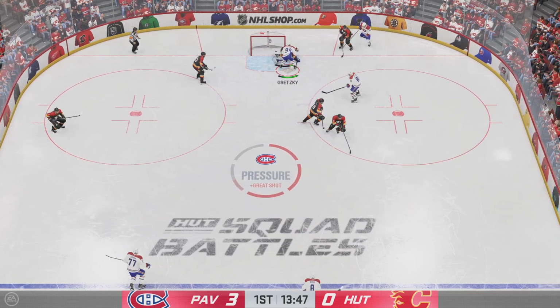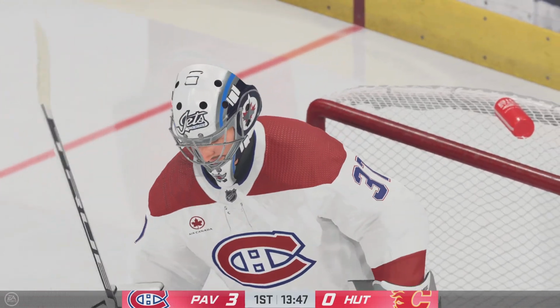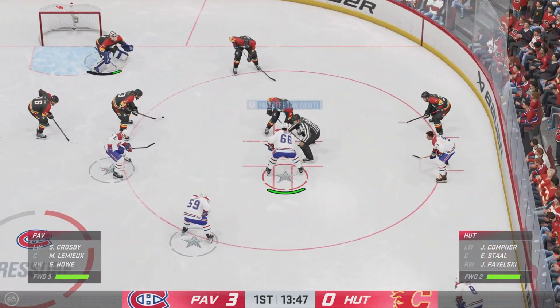There's another stop! Man, is he ever quick on his feet, anticipating the play. Excellent reflexes. He's saving his team right now. The Canadians have been all over them, and there's still plenty of time left in this first.